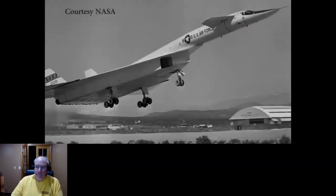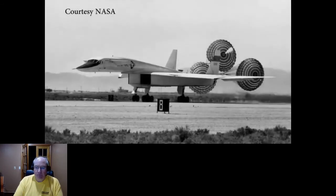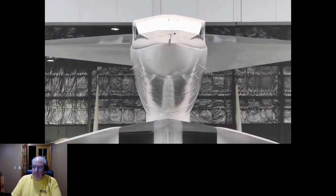So there were two XB-70s built only to be used for test, and they were extremely effective. They went 3 times the speed of sound, flew nearly to 80,000 feet, and the test program was very successful. Unfortunately, there was an accident in 1966 that had nothing to do with the test. It was an air-to-air collision. But the test program was extremely successful. And everything about the XB-70 is exotic. Every single thing about the XB-70.